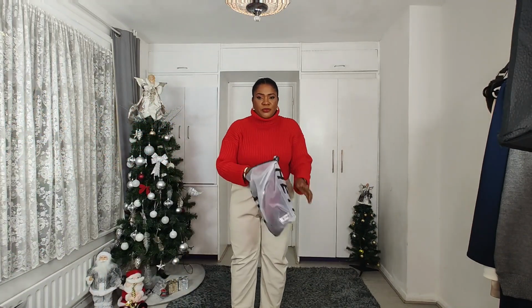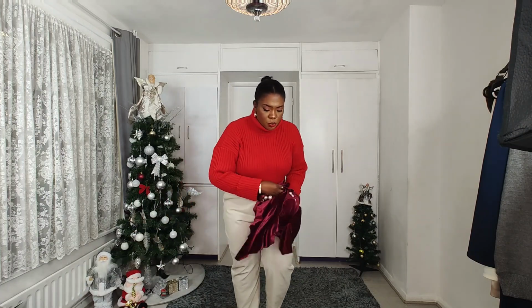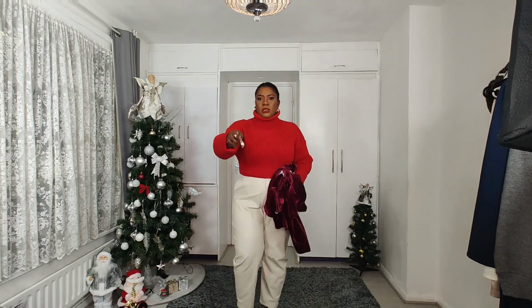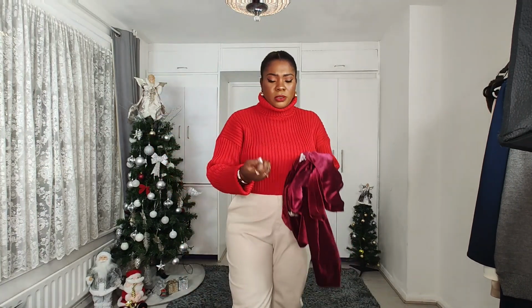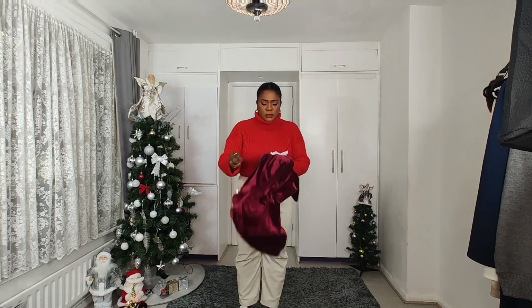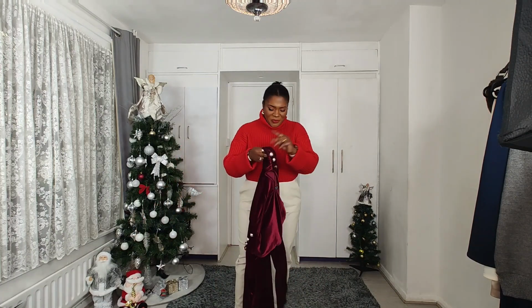I think by the time we finish, the whole place will be a mess. Oh, it comes with extra buttons. Lovely buttons. Sorry for my nails, I forgot to do them this week, so they look a bit rough, but we move, don't we?